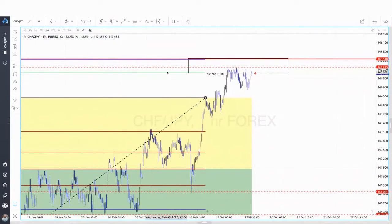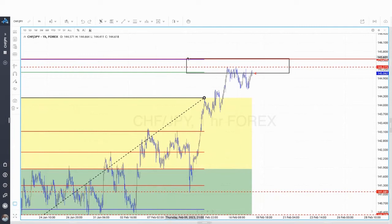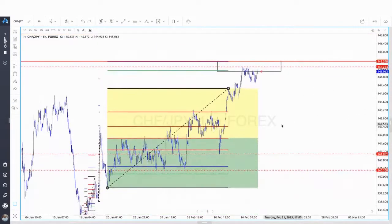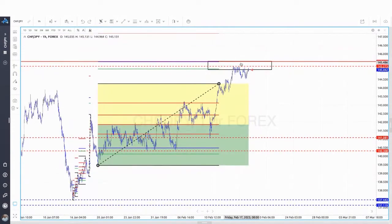80-20 scenario on the 1, right? Multiple levels of confirmation here. The D extension right in line with that 127. Weekly, 4-hour, 1 hour, all in alignment, right? So now what we're looking for is either, right? And we got multiple ways to enter these trades, but we also want to be patient. We want that D extension to get hit. So we want to see one more push to the upside to get to that D extension, then give us that signal of a reversal, right?